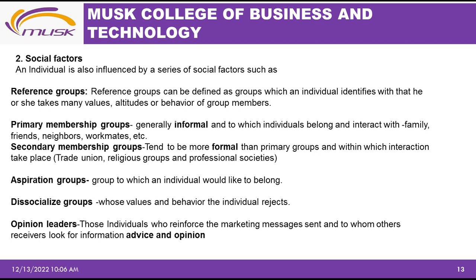Then we have the primary membership groups. These ones are informal groups to which individuals belong and interact with. Family, friends, neighbors, workmates. And then we have also the secondary groups. They tend to be more formal than the primary groups, and within which interaction takes place. So we have the trade unions, we have the religious groups, we have the professional societies.